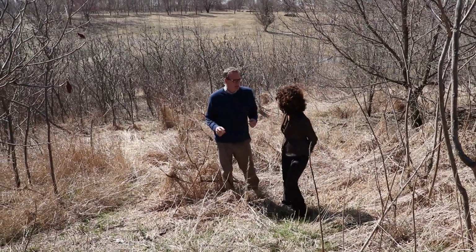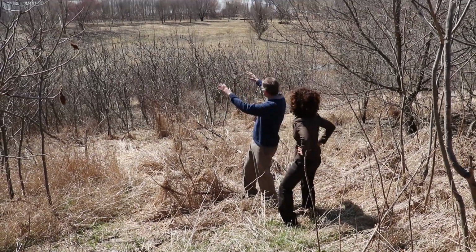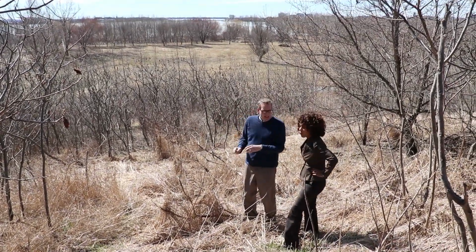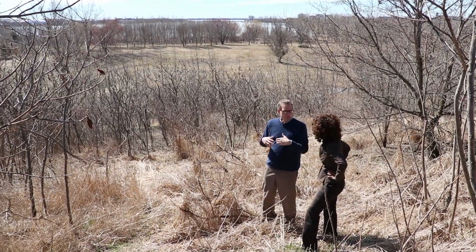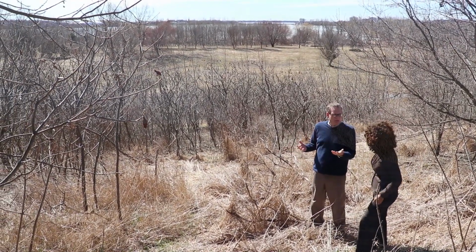So urban areas are not normally full of 80 acres of natural land. So it is easy for people in the urban area to come and enjoy nature, be on the river, and actually experience something that you would otherwise have to go into the countryside to see.